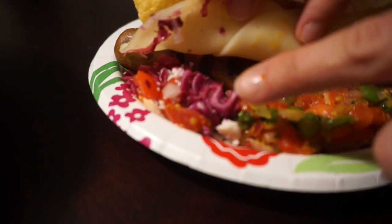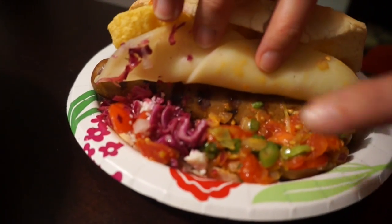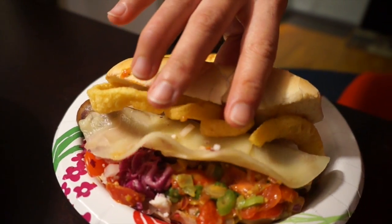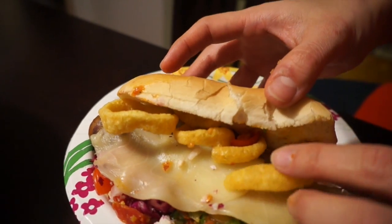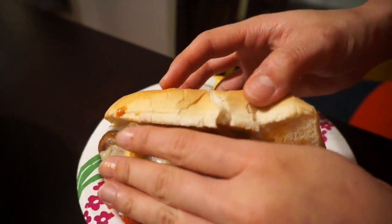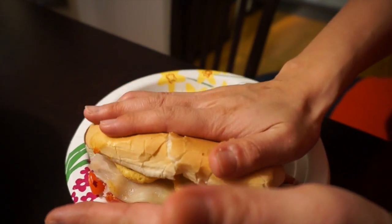Half of it was a relish and the other half was the cabbage that the Kims brought, and some tomatoes and onions. And then I put the cheese on, I melted it in the oven, in the broiler, and I just took it out. That's why it kind of looks like it's falling apart. But I'm going to top it with some Funyuns because I love Funyuns. They're so fun.